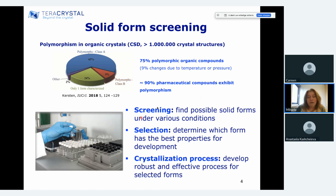And it seems, well, we just screen, but it is quite complex, because screening nowadays is quite challenging in identifying everything that is there. So the whole landscape of solid forms, and as I mentioned, is not only polymorphs, but also multi-component solid forms. And after you identify them, or we identify them, it's a question of selection. So what is the application?